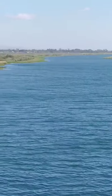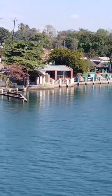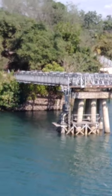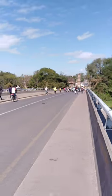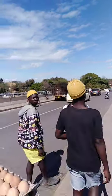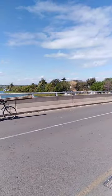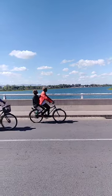This is the lodge which I was talking about. Maybe it's good to go and stay there. So I'm right in the middle of the bridge, and there are a few people, very busy indeed. I hope you love this. This is Kamuzu Bridge in Mangochi, Malawi, of course, the southern part of Malawi.